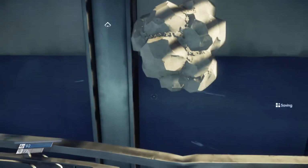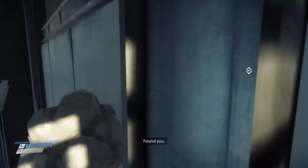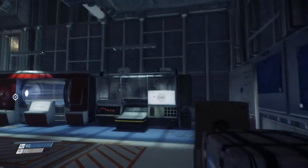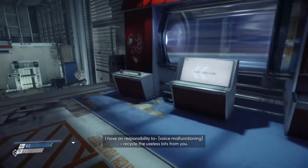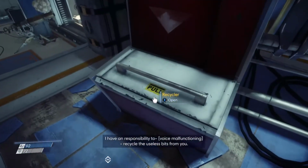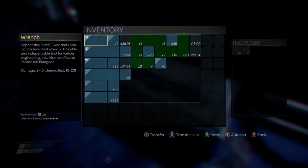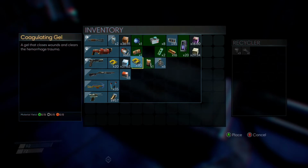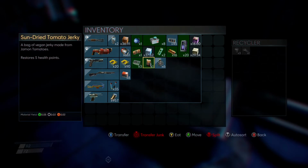Before I head to the exterior, I need to perform a junk dump. I have a responsibility to recycle the useless bits for you. Just dump my junk. And reorganize my inventory a slight bit.